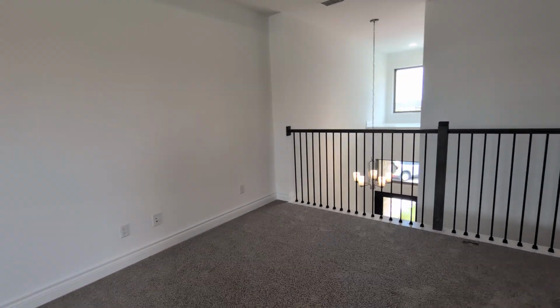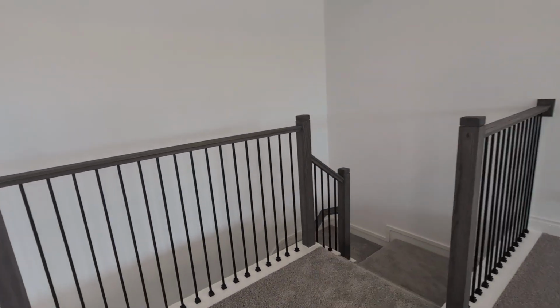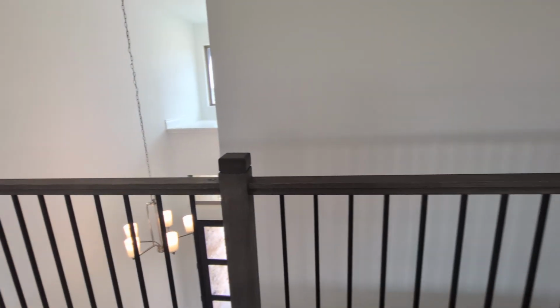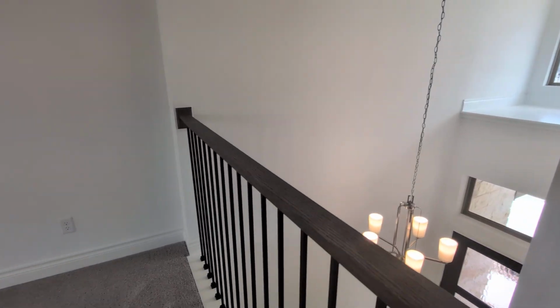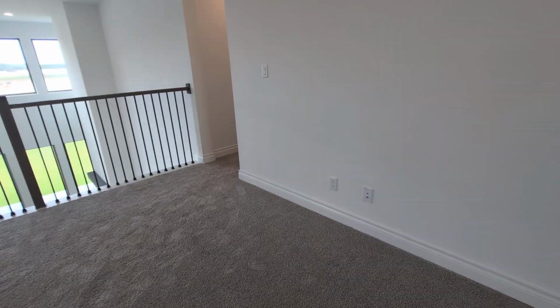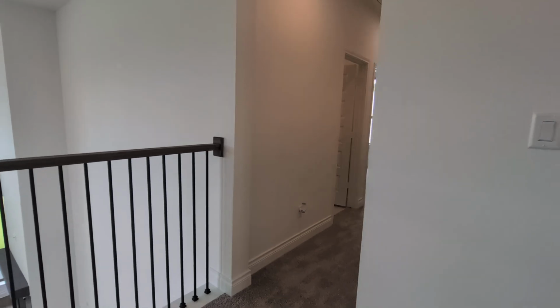So anyway, we are starting this tour upstairs. This is the 2595 floor plan. So this home is just under 2,600 square feet. It features 4 bedrooms and 3 bathrooms. I'm starting this tour upstairs.